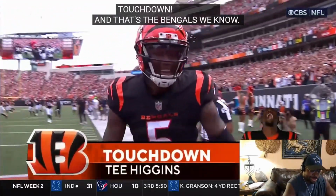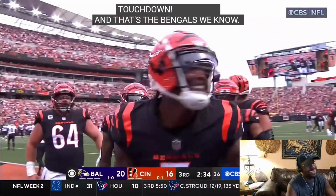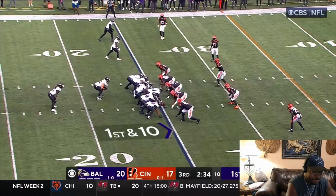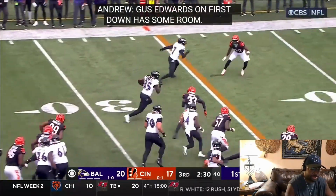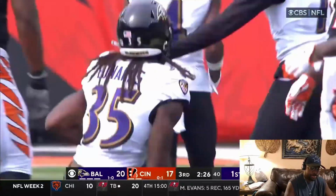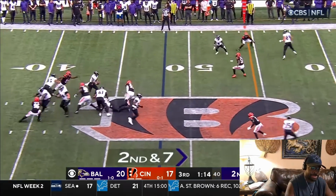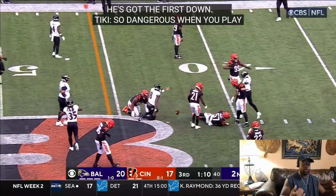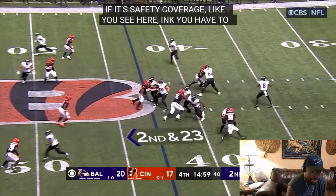And that's the Bengals we know. Battle right here. Look at him. They are loud now. They are awake and they're energized. All right, let's see what Lamar is going to do. Gus Edwards on first down has some room. Oh, Edwards go. Bulldozing his way to the 45-yard line. I got to give it to the offensive line of the Baltimore Ravens, man. They're giving Lamar all kind of time. He's going to run it when he really, really has to. I think you got to let Lamar run it. He doesn't want to run it.